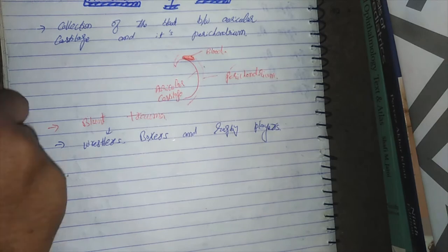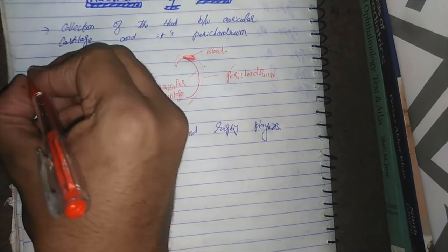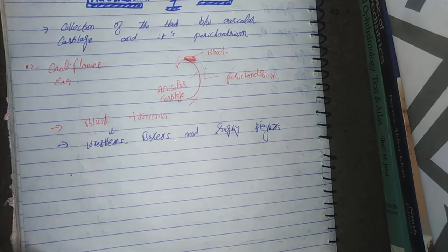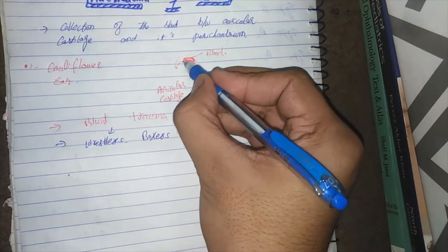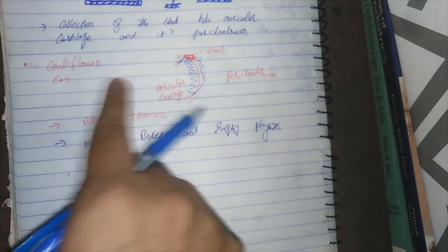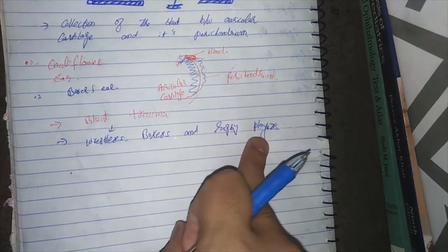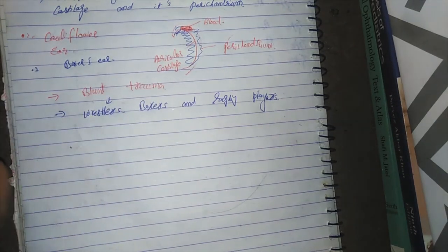Now, this disease is also called cauliflower ear. Why? Because when this blood gets organized and rearranged, it will form an appearance of a cauliflower. Therefore, it is also called cauliflower ear or boxer's ear. You know why? Because it is mostly in boxers, wrestlers, and rugby players, and it is due to blunt trauma. And it is also called pugilistic ear.